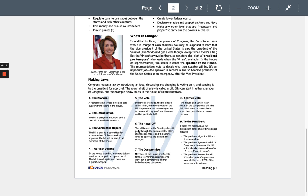6. The handoff. The bill is sent to the Senate where it goes through the same debate. Often changes are made and the Senate votes to approve the bill with the changes. 7. The compromise. Members of the House and Senate form a conference committee to work out a compromise bill that both chambers can accept. 8. Another vote. The House and Senate each vote on the compromise bill. The bill can't move on unless both chambers pass the exact same version.